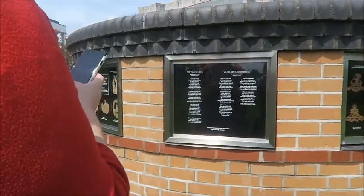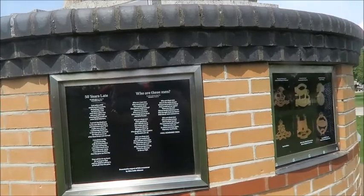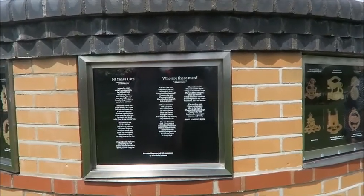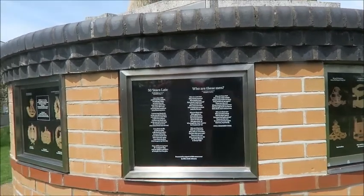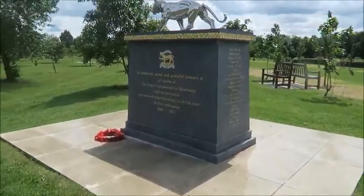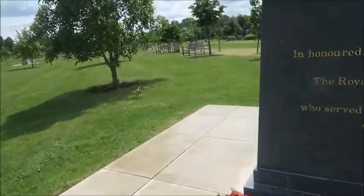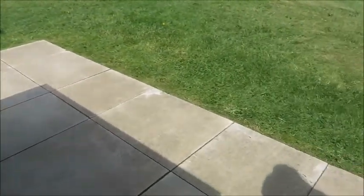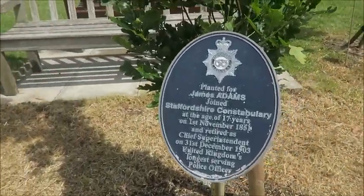Who are these men who march so proud, who quietly weep, eyes closed, heads bowed? These are the men who once were boys, who missed out on youth and all of its joys. I see somebody's laid a wreath. The United Kingdom's longest serving police officer.